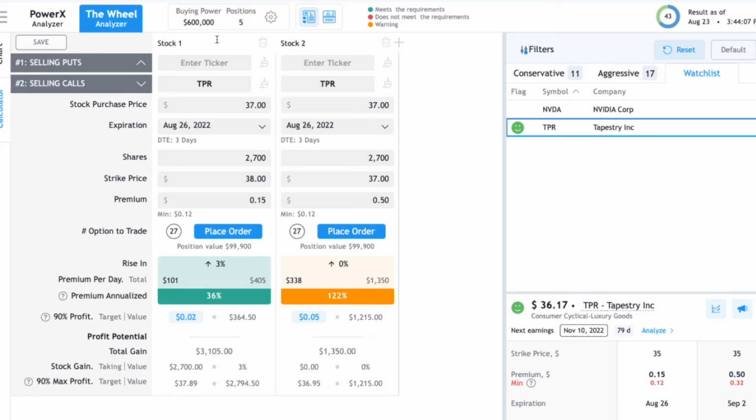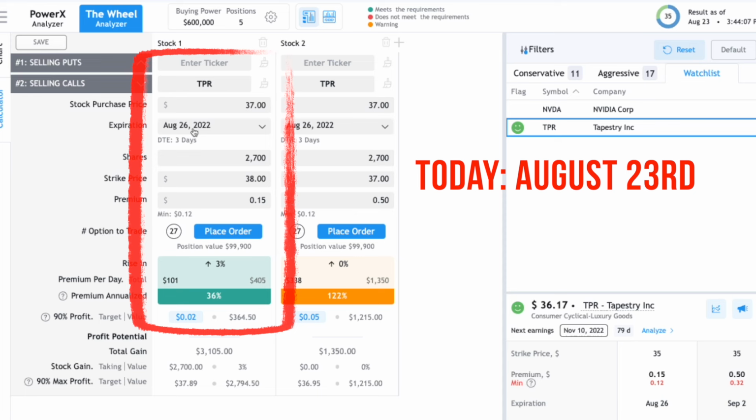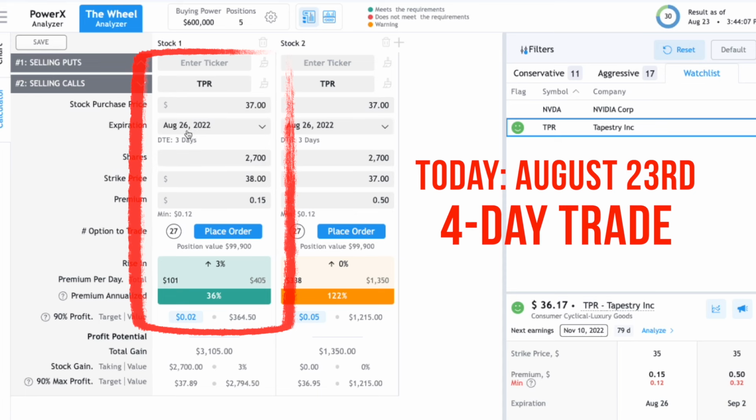So as you can see, in the first column here, the stock purchase price is $37. The expiration, I just want to go for the next few days. So today, as I'm recording it, it is August 23rd, so only a 4-day trade. And here's why that is important. I'll tell you in a moment.